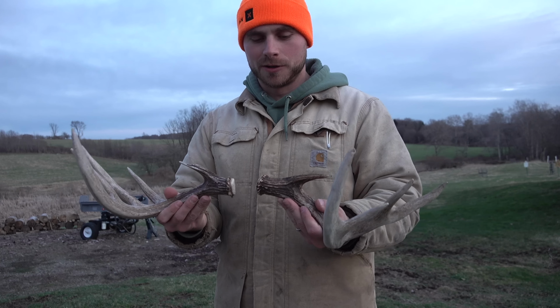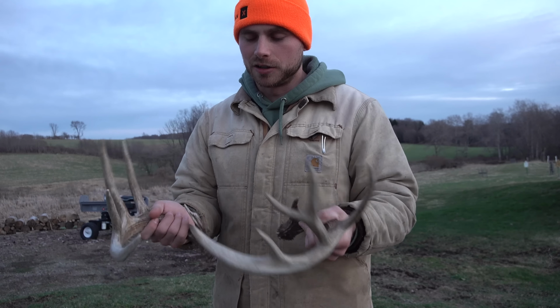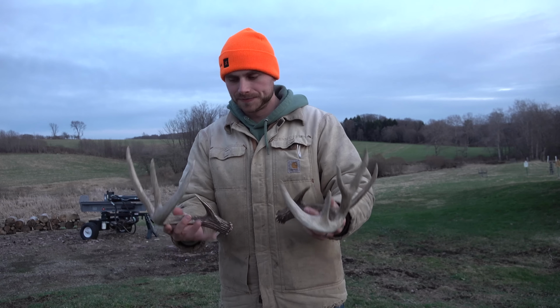Pretty awesome. This is one of my favorite match sets I've ever found. I think it's the closest big set that I've found to each other. I found sets where they've been about 5 or 6 feet apart, never like a foot apart like this one. I mean, this buck's antlers were laying literally a foot from each other.